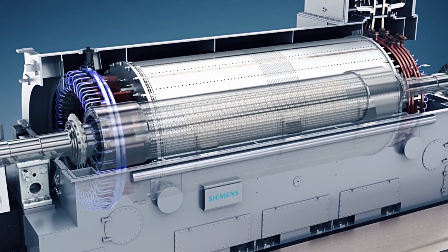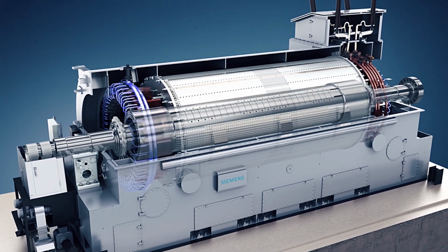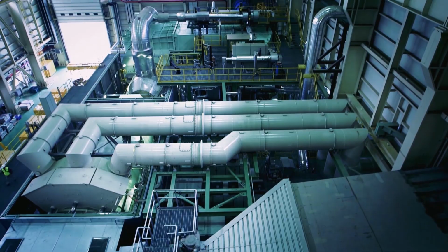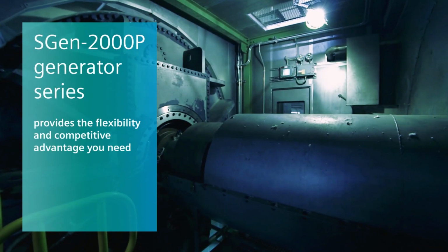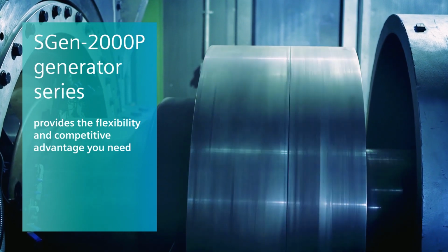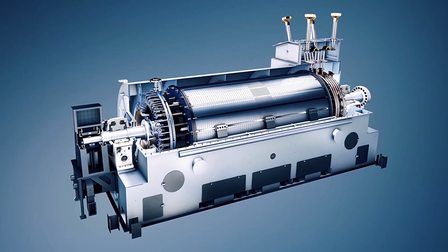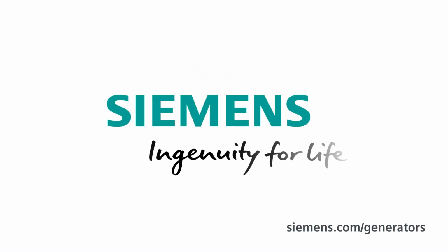The Siemens SGen-2000P generator series is an asset for any of your power application needs. Whether it is matched with a Siemens prime mover or that of another manufacturer, the SGen-2000P provides the flexibility and competitive advantage you need. Siemens, ingenuity for life.